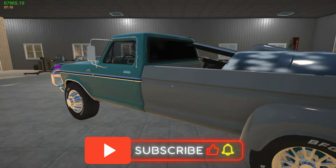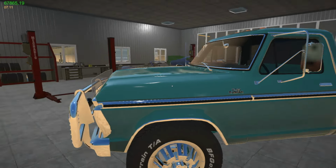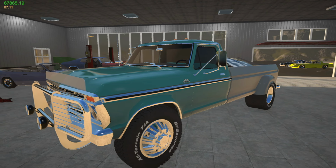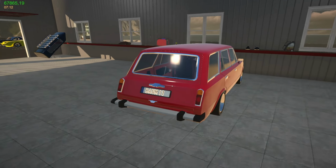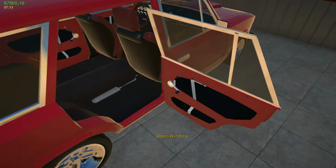So yes, it is Saturday and it is road trip day, as you may have seen in the thumbnail already. We are going to be taking a trip down to the interior store, where we need to pick up some interior parts for Bomey's wagon. So that is going to be part of the plans for today.